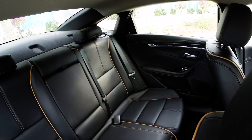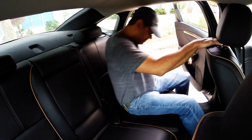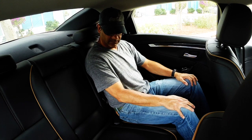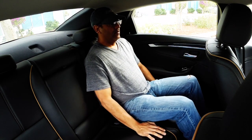I've got my GoPro ready for some road footage. I'm feeling no pain. This by far is one of the top choices. If you get the Premier or the upper trim level, the interior of the Impala is just luxurious, guys. It's luxurious for a Chevy. Beautiful.